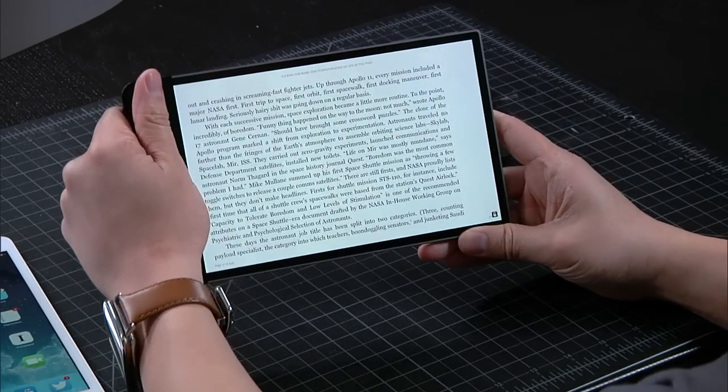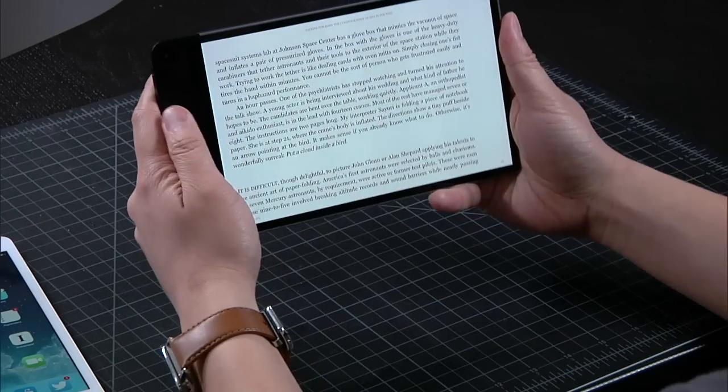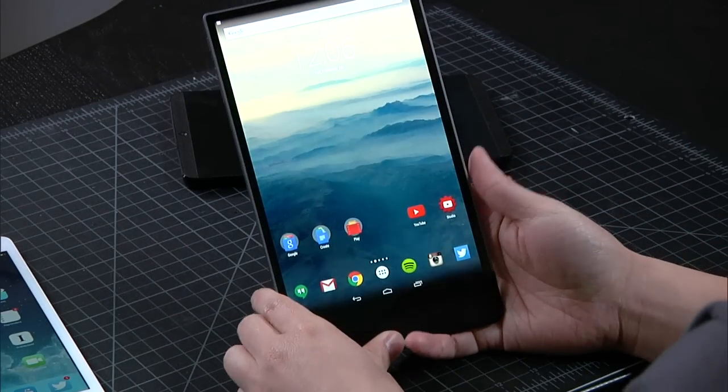Think about your computer monitor, I'm looking at it right there. Yeah, no, it's 16 by 10. Okay. And this is Android 4.4 KitKat.